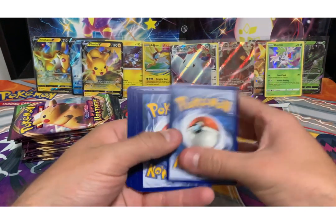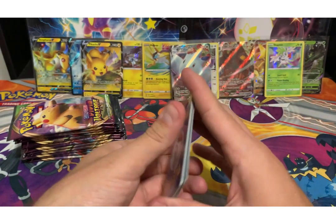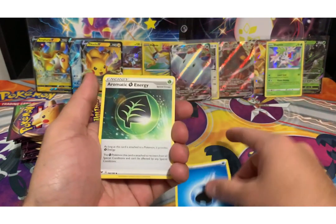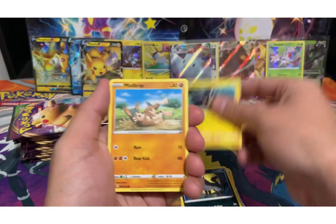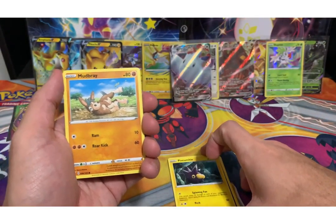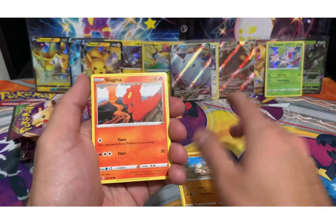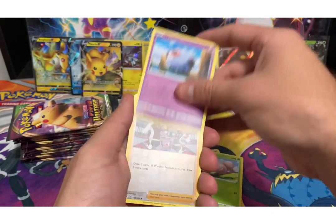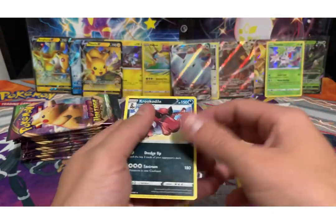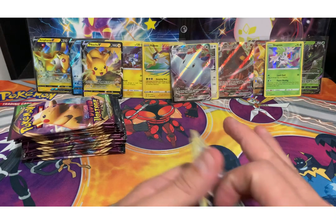Here we go. 1, 2, 3, 4. Water, Aromatic Energy, Mighty Anna, Pincherton. I probably slaughtered that. Great Slugma, Whimsmer, Execute, Woobat, Leak Staff, and a Crocodile.